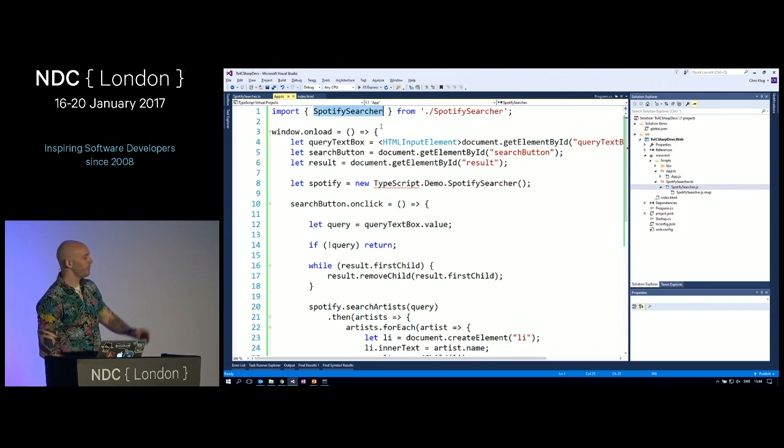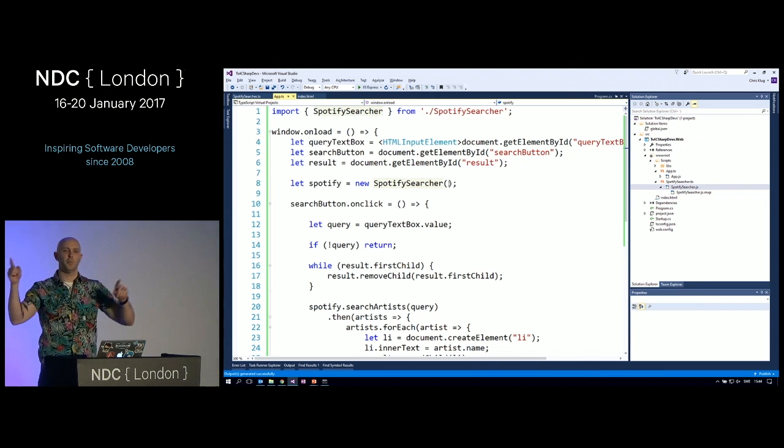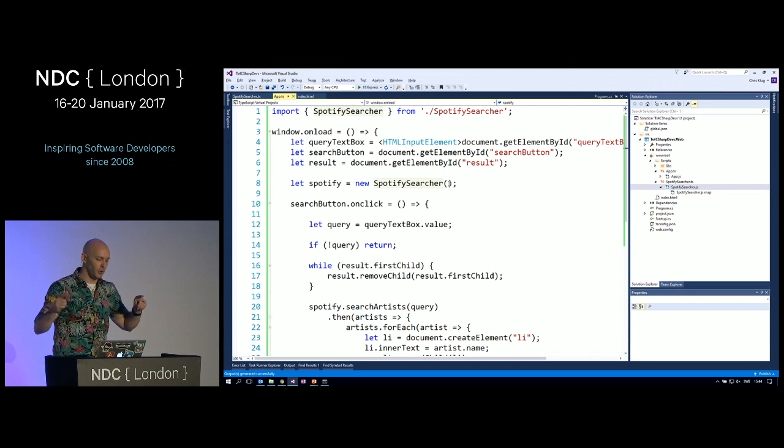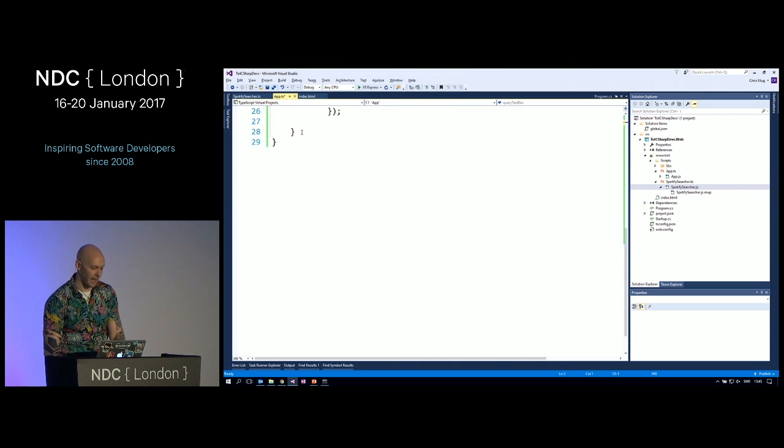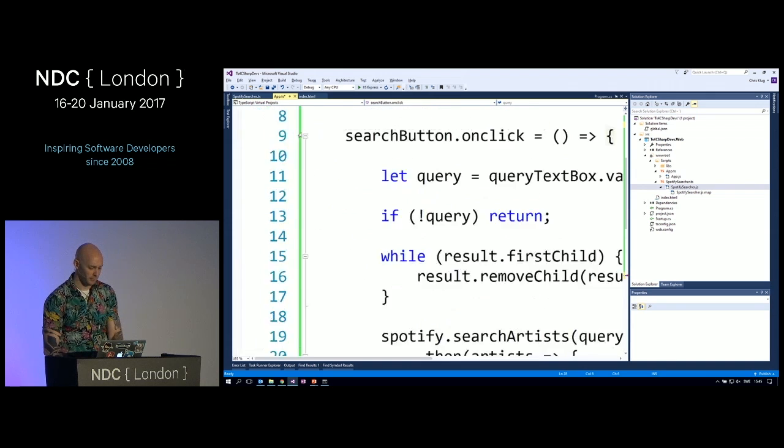Now that I've got that, I'm basically saying, can you please import the class Spotify searcher from that module? And then down here, I just say, can you create a new instance of that class for me to use? The cool thing now is that since I have references between my files, I can use a module loader. We're going to make one more change. I need to remove that because I won't have a window.onload anymore.